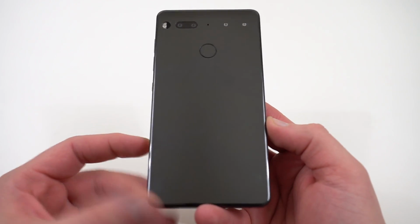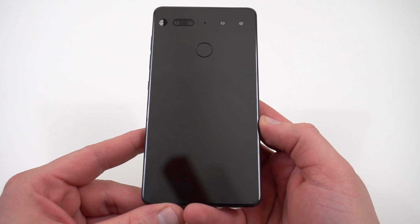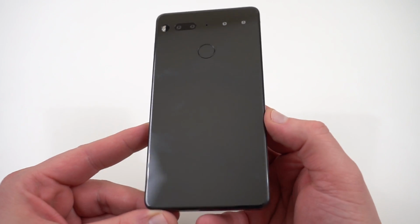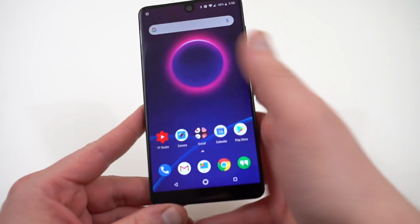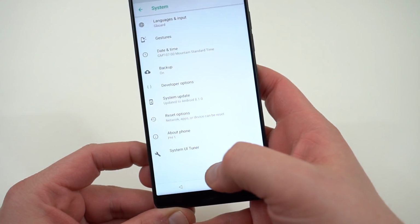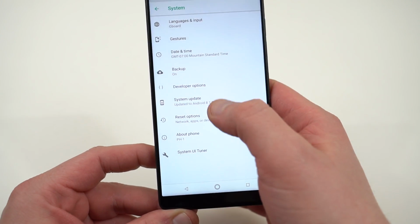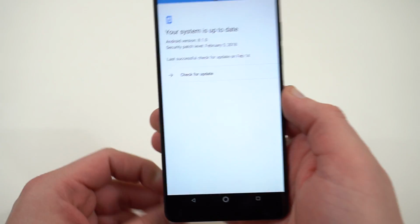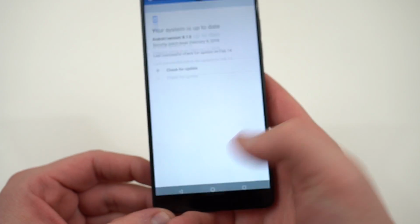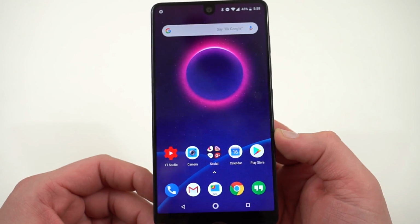They had a lot of news this week in addition to the 8.1 beta release coming out. They also have a bunch of new colors that came out this week. I ordered one of those new colors and I'll have an unboxing on the channel soon. Let me just show you guys really quick that we are in fact running the beta software version. You can see right there, Android version 8.1.0 with the security patch from February 5th. So that was included in the update.